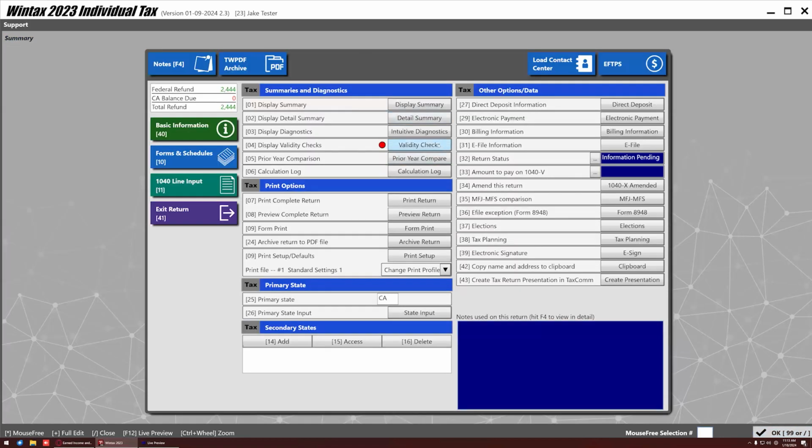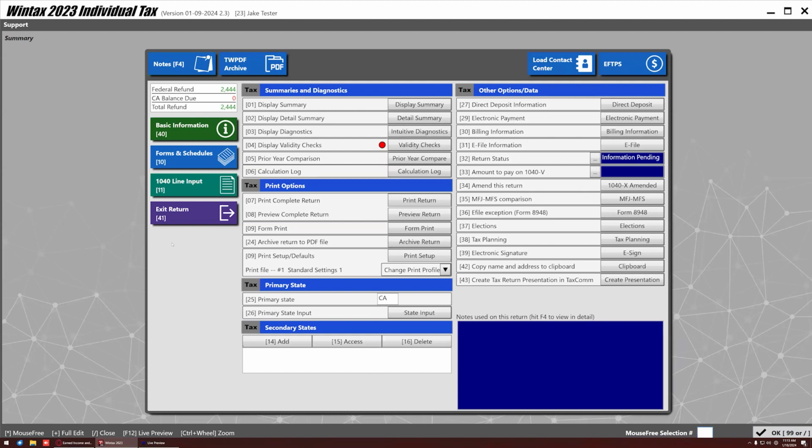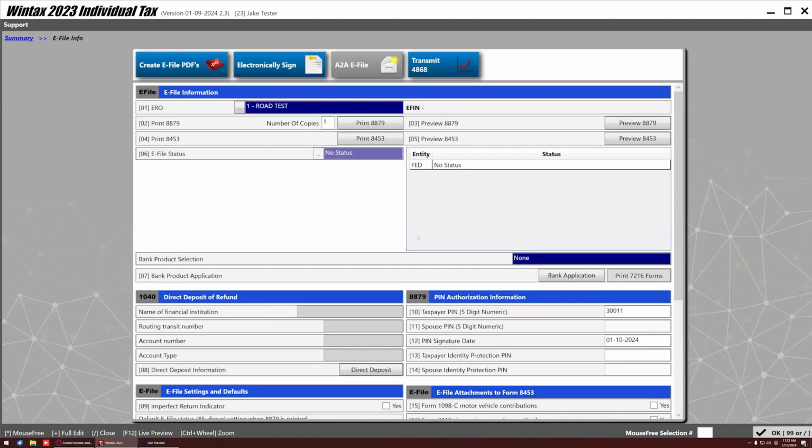And we're like, okay, no more errors, but it's still red. What's going on? We click it and we still see this one here. This is again saying the 8879 has not been previewed or is missing the pin. So we'll go ahead and solve that now. That's going to be found under e-file. When you're ready to e-file, you need to have them sign the 8879. So it's located here. You can see here on the e-file screen, this is going to be the last step you take when you're done. Again, going with the flow, finish the program, and this is the last step.